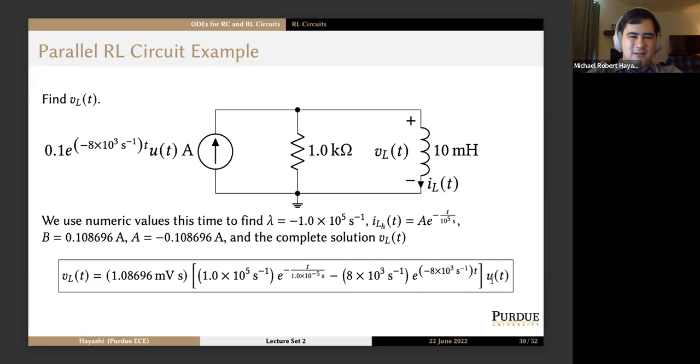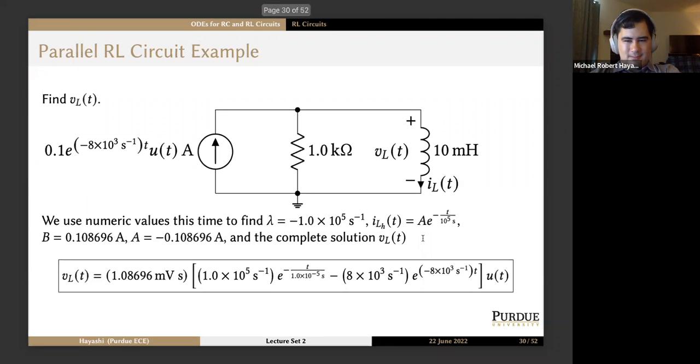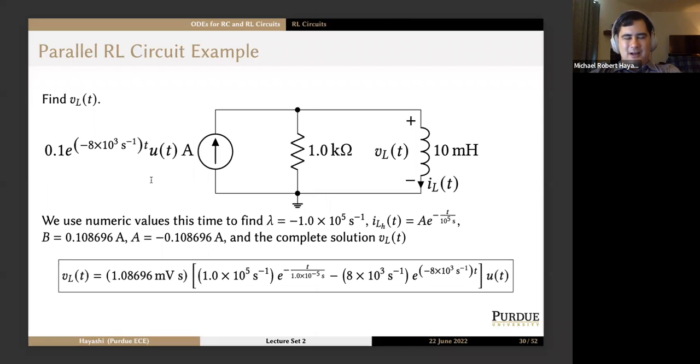That's a mouthful, but as you can see, that's how you would go about solving this type of problem. So you can see we can make life a lot harder for even a very simple parallel RL circuit by having a more and more complicated forcing function out front. We can also apply sinusoids. We could have a sum of multiple exponential decays in our forcing function. And we can make the resulting equation very complicated very quickly.